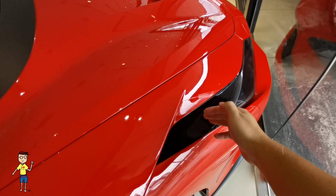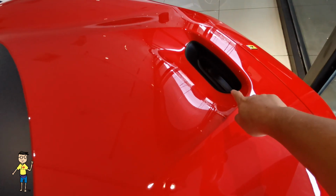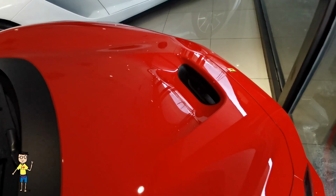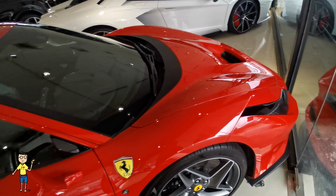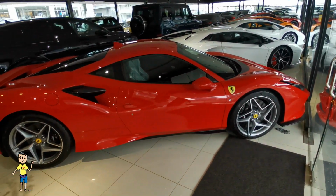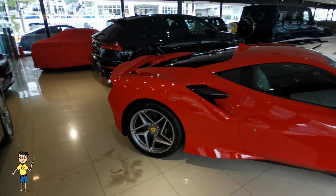Even this part, air can come in. Sebelah sini angin boleh masuk. Even depan, tengok nampak depan. Can you see the gap? Tak nampak gelap. Angin boleh masuk, begitu cantik sekali. Fuyo. This is the Ferrari to have lah, F8 Tributo. Okay, begitu cantik sekali. Fuh, tak boleh tahan, boy.